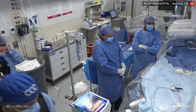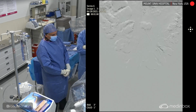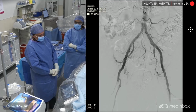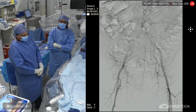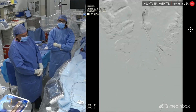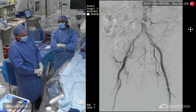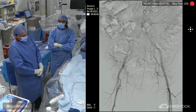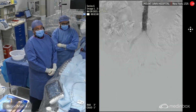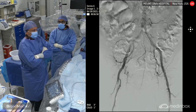All right, so today we're taking care of a 66-year-old male. He has a medical history of hypertension. He's a former smoker with hyperlipidemia and insulin-dependent diabetes. He actually had a STEMI in 2022, had a couple of stents put in the RCA, and then had a couple of staged PCIs to the LAD. He does have a severely reduced ejection fraction, but otherwise has normal kidney function. He presented to us with bilateral lower extremity claudication, and because of his cardiac disease, we ended up treating him medically for quite some time.